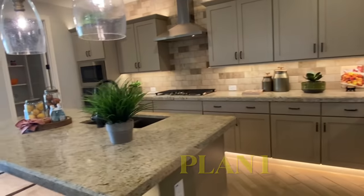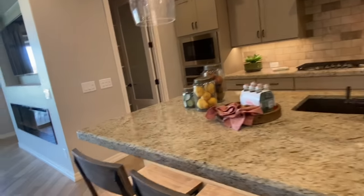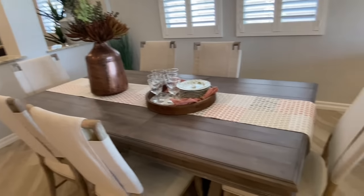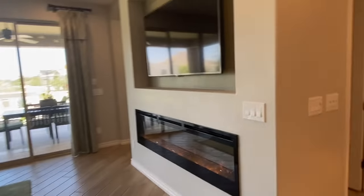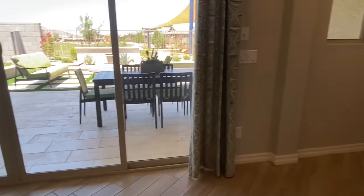And this is the kitchen. Okay, the kitchen is right here, and it's nice, with the dining. Wow. Kitchen, all the fittings. How much is this? Four? 4 6? 4 6? Yep. Wow.